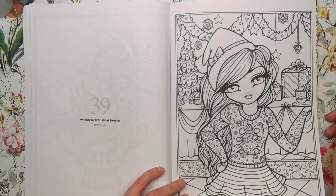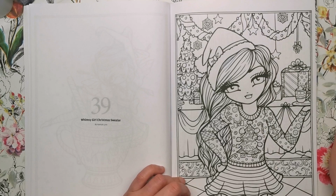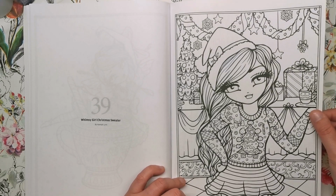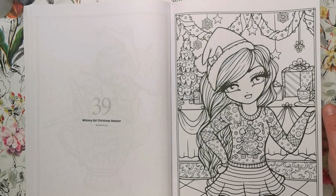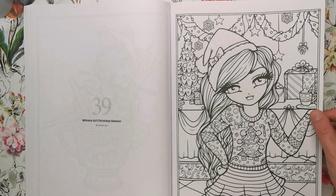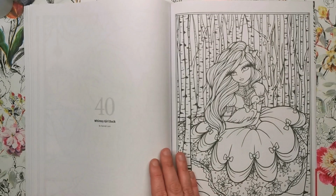Whimsy Girl Christmas sweater. So loads of detail to colour in this one. In the background you've got all the presents, the Christmas tree, and then obviously you've got the fantastic jumper. I think we've all got an embarrassing, or, well, it's not even embarrassing, is it really? It's not even a guilty pleasure, it's just a pleasure to have these really outlandish Christmas sweaters.